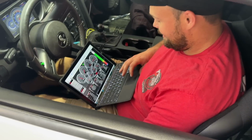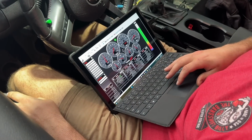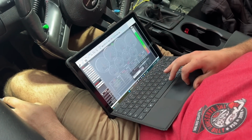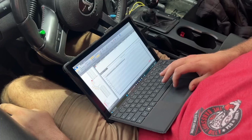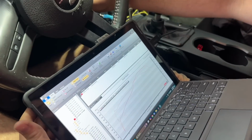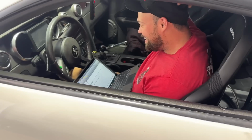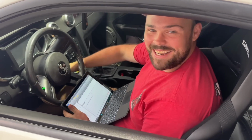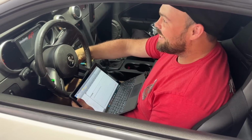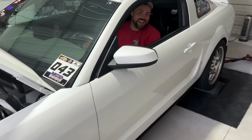Look how violent. That was quick. Come on, baby. Oh! Oh! No way! Holy fuck! Is it still running? That's a lot. Holy shit!